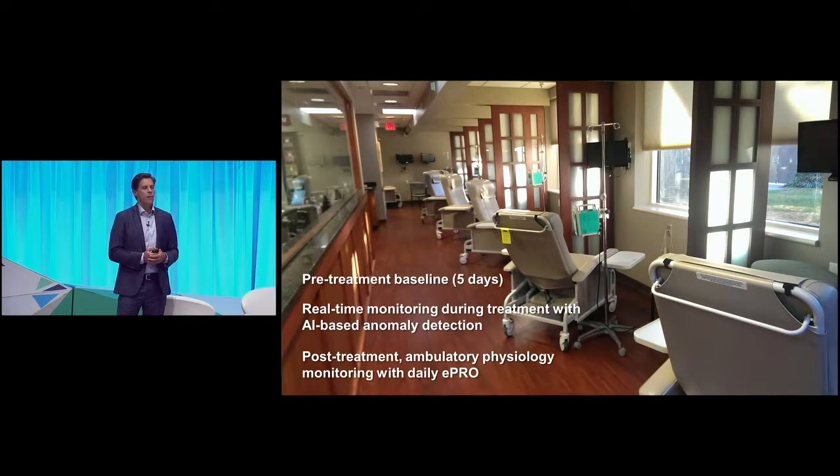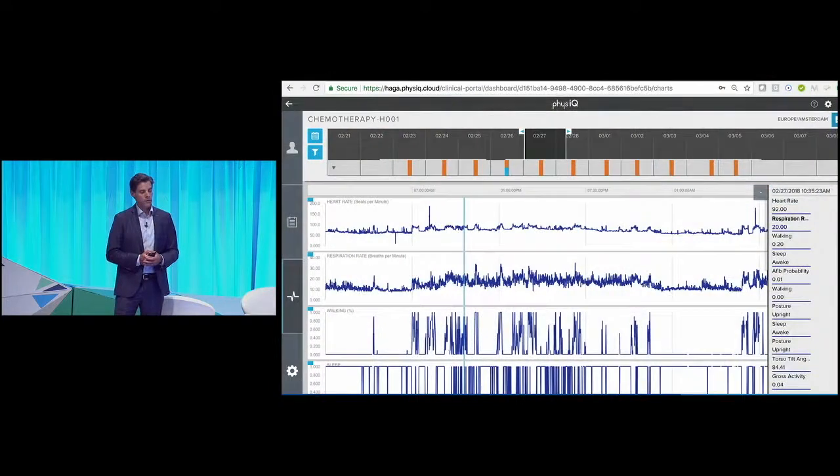And then they're monitored during the treatment itself in the clinic, and then they also go home with more patches for the next 2 weeks, and those alerts and indications are sent directly to those clinicians so they can keep an eye on those patients when they're outside of the hospital environment. And of course, those data are also then provided to Janssen so they can do their initial retrospective analysis.